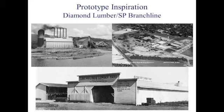Diamond Match, sometimes known as Diamond Lumber or Diamond National, bought some large timber tracts in the mountains east of Chico in the early 1900s. And to harvest that timber, they built a very big sawmill in a company town they named Sterling City. They had a railroad which first was a meter gauge, of all things, then later made the standard gauge.